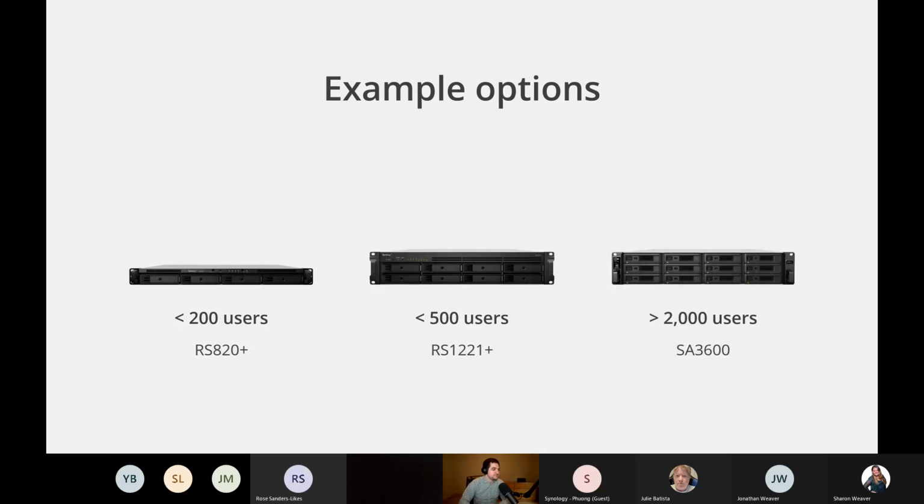We've also got rack-mounted units, and actually, if you want redundant power on your device, which I highly recommend, typically power supplies are the things that will end up going first, obviously not just in Synology devices, just in general. So the RS820 Plus is a 4-bay device that's definitely on our lower range of what you might want to be looking at. That'll support up to about 200 users. The RS1221 Plus can support up to about 500 users. That one's actually got an AMD Ryzen processor, and that one's super affordable for an 8-bay device, 2U rack.